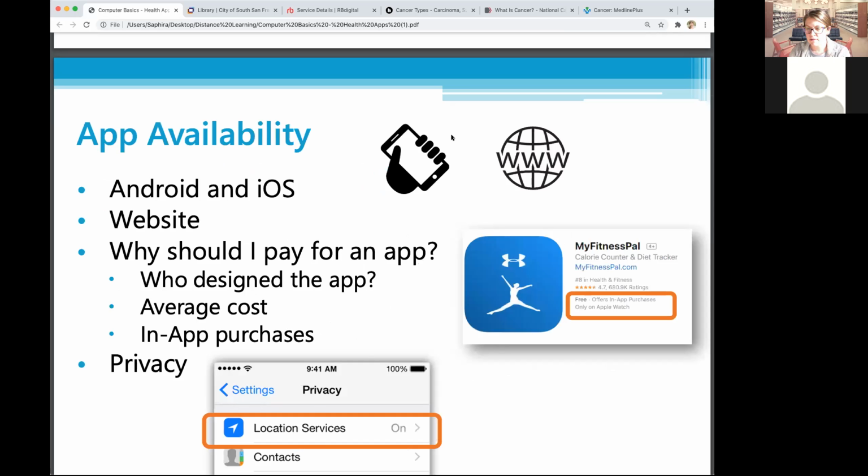So apps, if you use any kind of mobile device or iPad, you're familiar with apps. Most everything on those items requires an app. You can get apps in the Android store, the Google Play Store, or in the Apple Store or the App Store. They kind of changed the name. And you can also get more detailed information about the apps, probably about their privacy policies, on their website. If an app does not have an actual website, I would definitely steer clear of using that app. That's just kind of a quick tidbit.